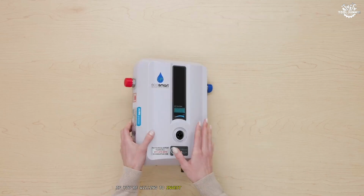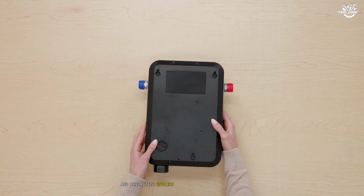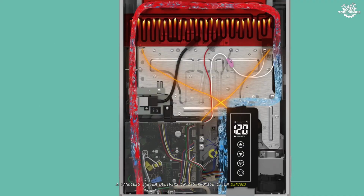If you're willing to invest in the necessary electrical or gas line upgrades and prioritize endless hot water over the absolute lowest energy bill, a tankless system delivers on its promise of on-demand convenience.